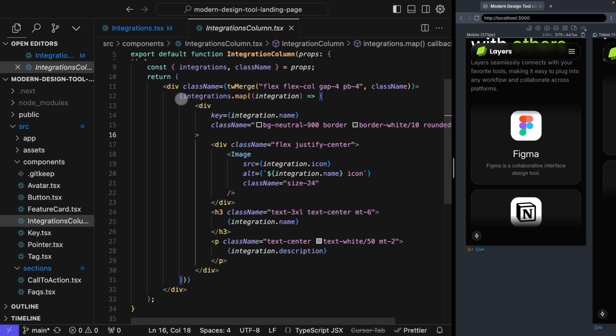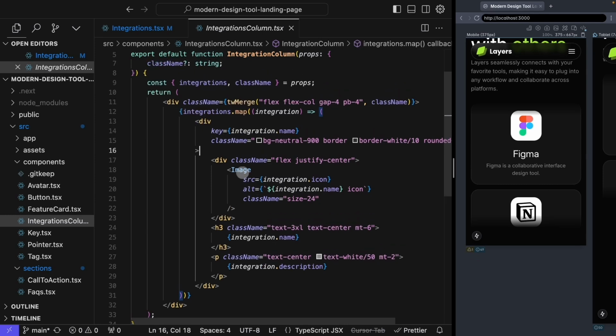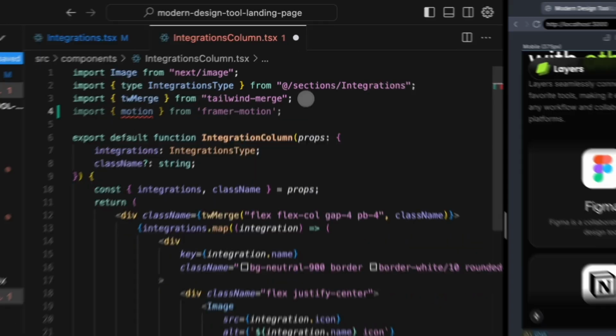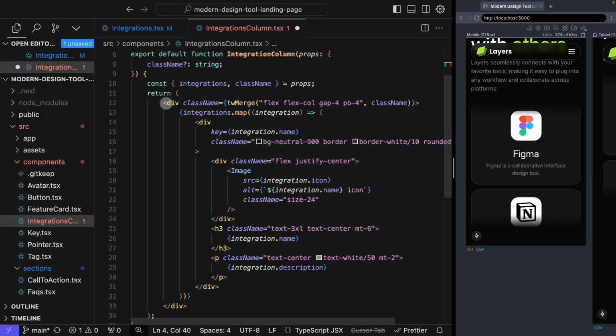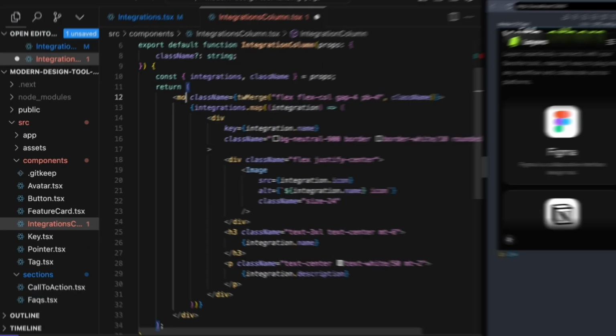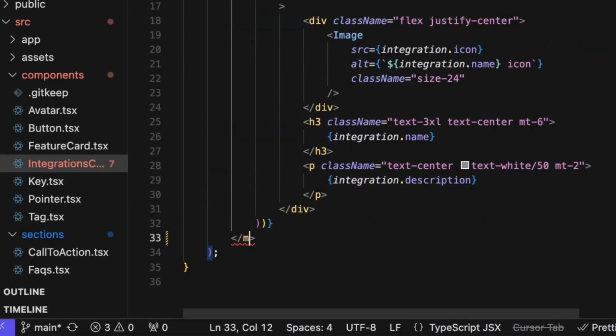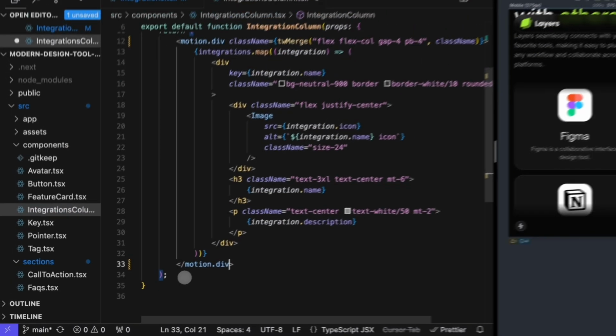Now, much like with our logo tickers, we want our integrations to go from bottom to top. So really it's this outer div, this flex col div right here that we want to be able to animate in the Y direction. So let's see if we can go ahead and make that happen. Let's go ahead and import motion from Framer Motion. And then we're going to switch this outer div that holds our integrations to a motion.div. And we're going to do the same thing with our ending div down here. We're going to switch this to an ending motion.div.